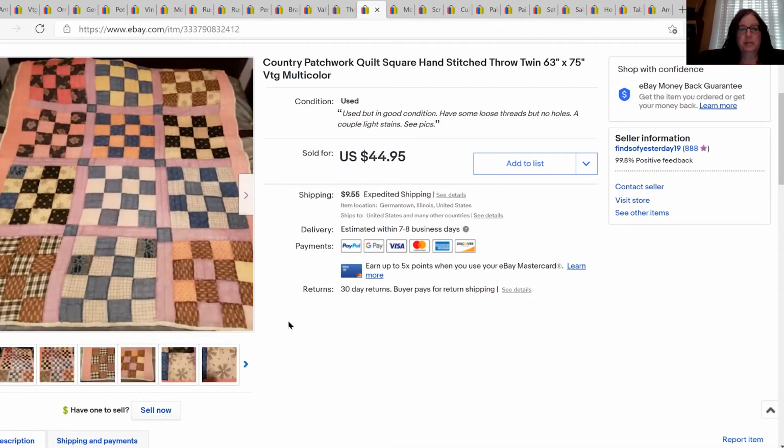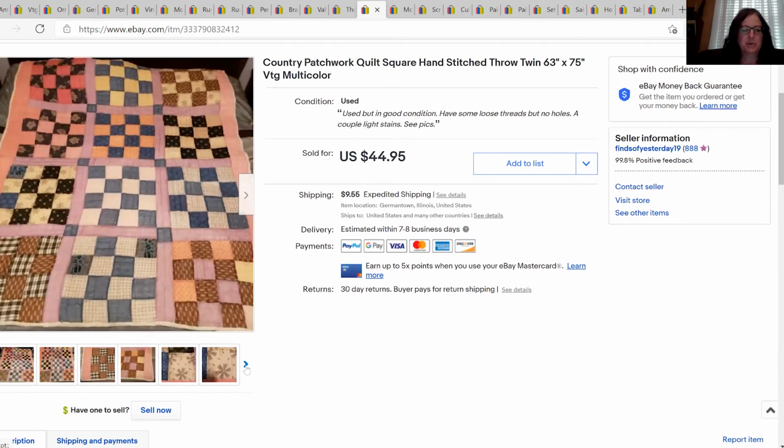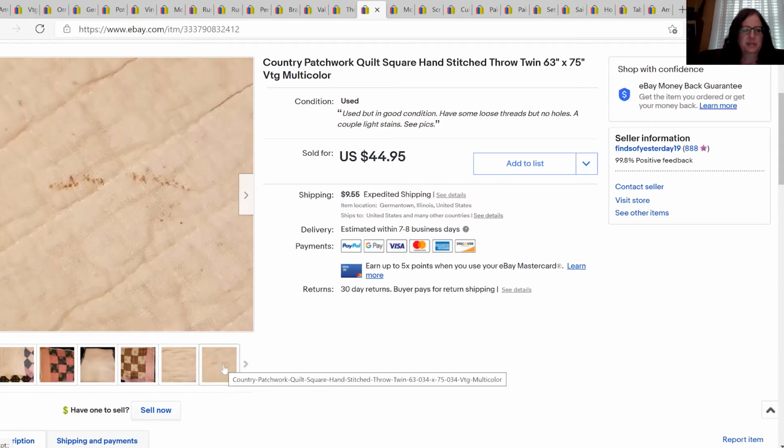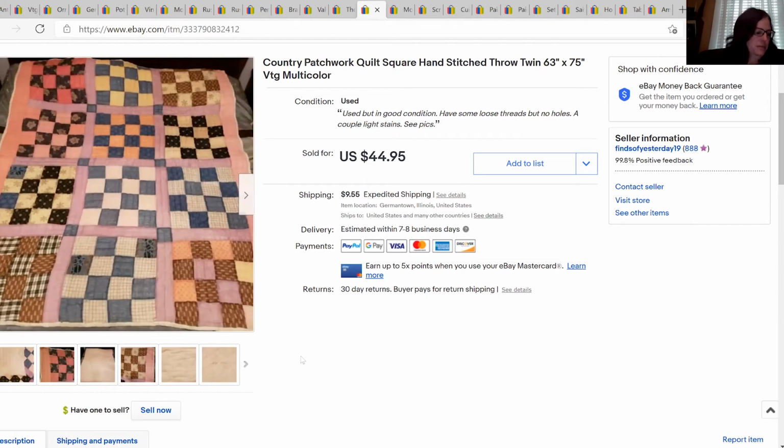This next one is a quilt. We all know quilts are worth something if they're handmade, hand stitched. This was more like a throw because it wasn't very big. It was a twin size and it was a little bit ratty. It wasn't torn, I don't think, but it had some thinness to it and spots, which a lot of the old vintage ones do. But she still bought it, I think it was a best offer for $40. And I paid $15 for it at a yard sale.